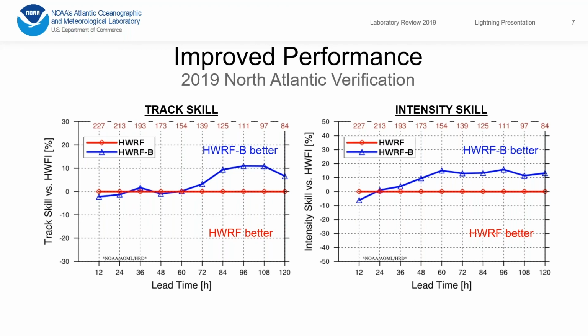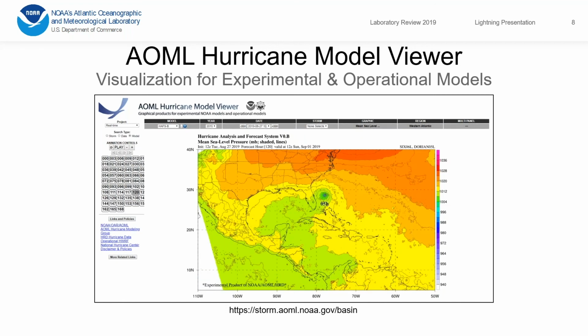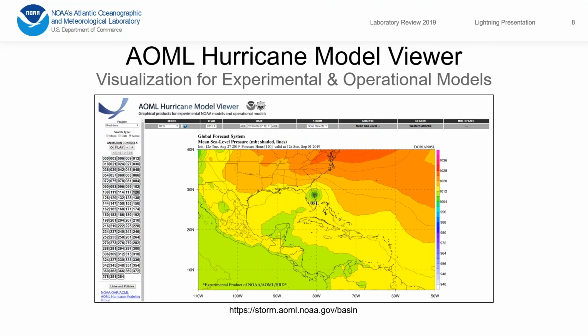And so finally, just real quick, the AOML Hurricane Model Viewer, we provide a tool for people to compare experimental and operational models in the same platform. So here you can navigate to our website and look up a forecast for Hurricane Dorian from the basin scale HWRF. And we can actually compare that side by side with something from the Hurricane Analysis Forecast System and even the GFS. So we can do real-time evaluation to figure out where our gaps are and where our model failures and successes are as well.